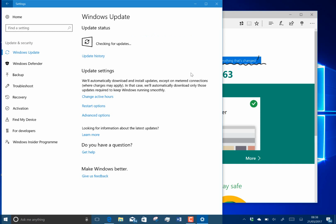We shall see. So that's 15063 for PC and mobile, and you can see my other video on mobile on the discus.com YouTube channel.